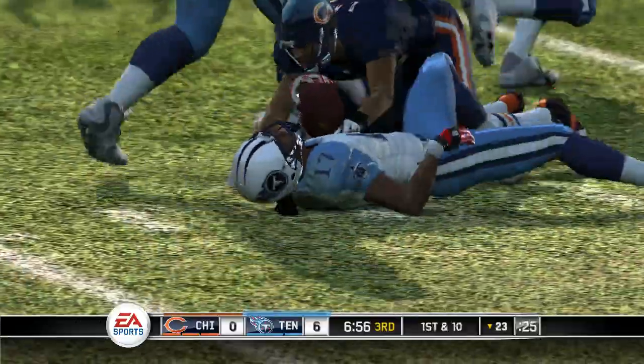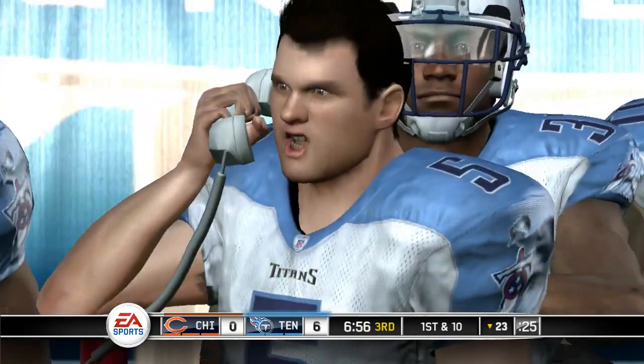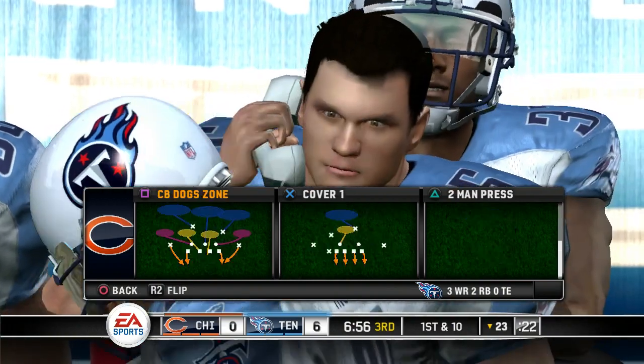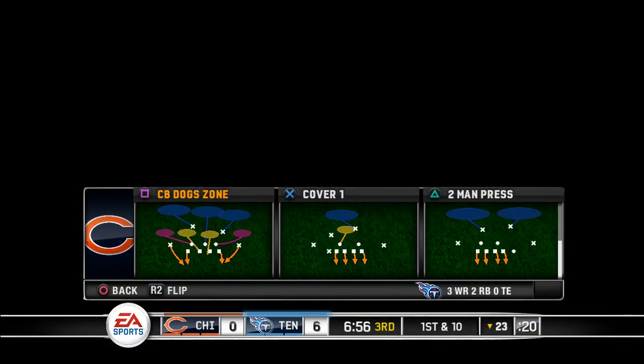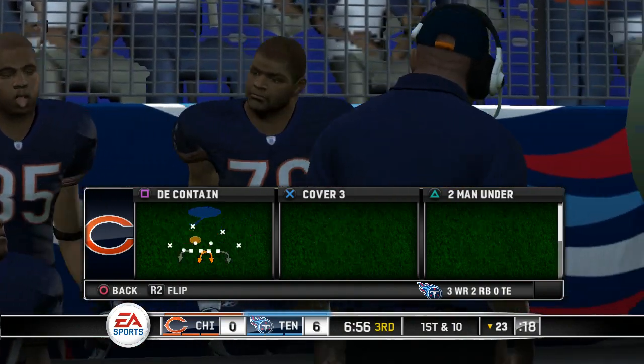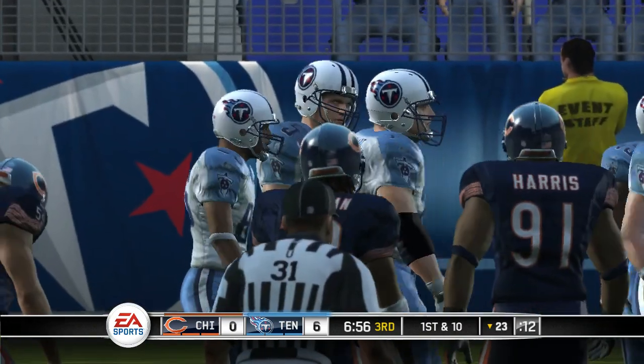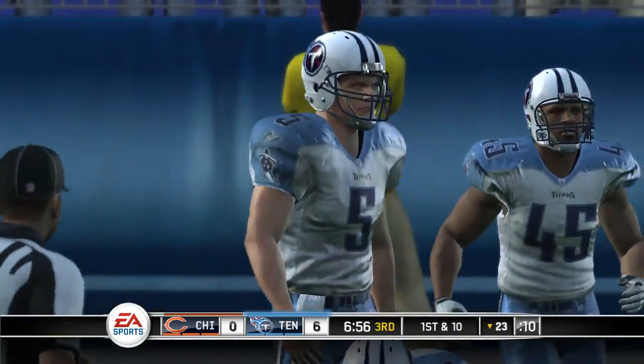He brings it back to the 23. This is a good defense to go with to keep the quarterback from running to the outside. Force him to stay in the pocket with your defensive ends. The Titans will set up shop at the 23.